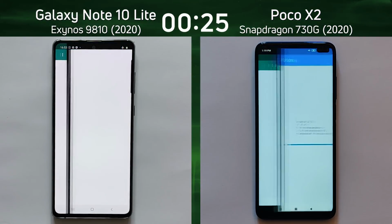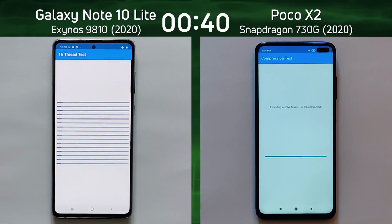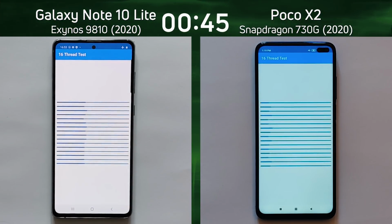Now, at this point, it looks like it's a slight lead by the Exynos 9810. It was the first into the compression test. We'll see what happens now as we progress. Is this a good sign for the Galaxy Note 10 Lite that it will be able to beat the Poco X2, as both of them now are going through? And as I said, the 16 thread test has now started on the left hand side, and the 16 thread test has now started on the right hand side.